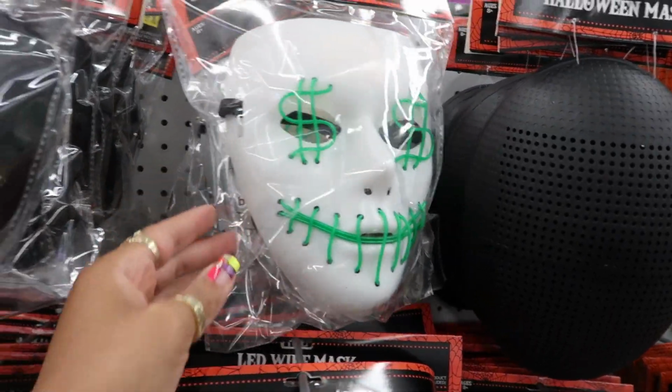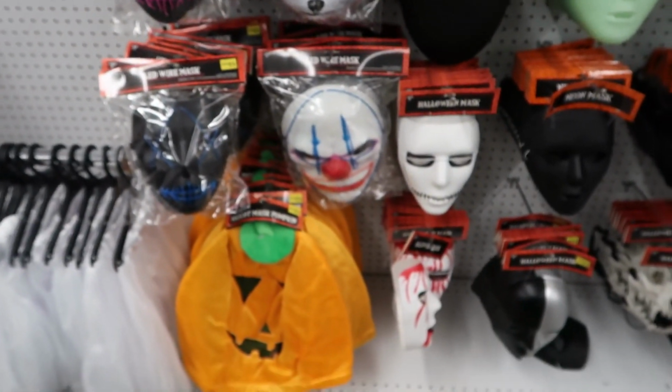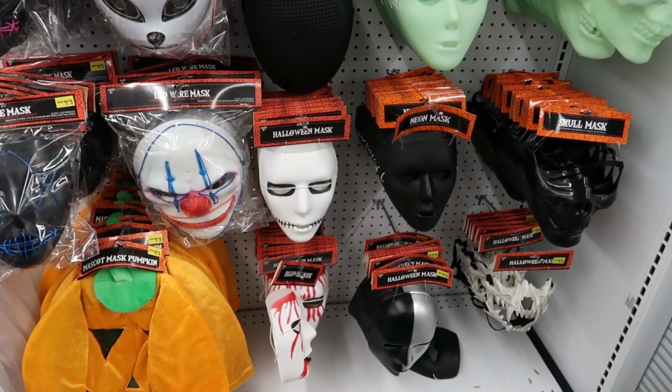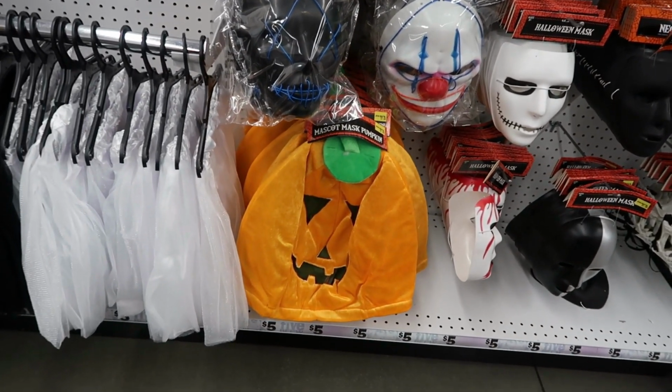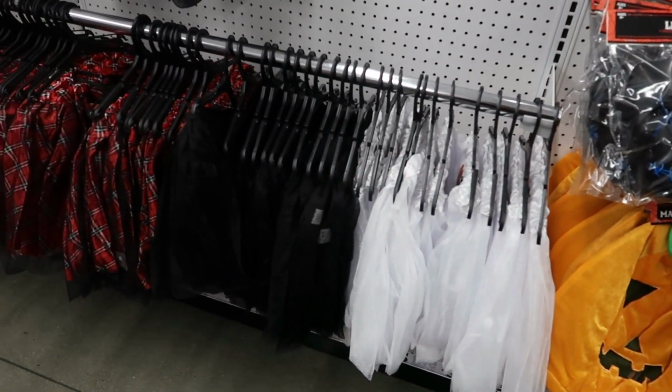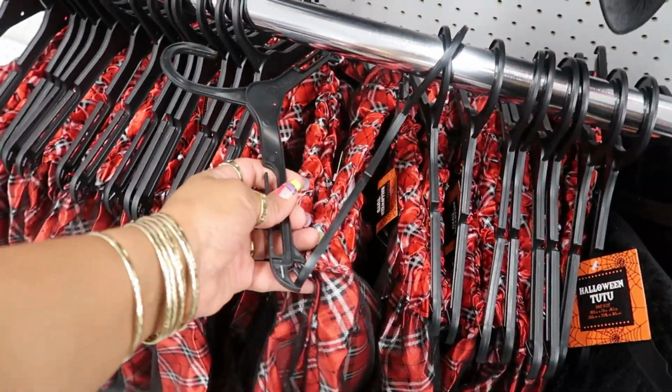Okay, so these, I think the green and the red on those light up. They're like neon lights, if I'm not mistaken. I know I've seen them like that before. And then you got the little pumpkin head down here. And some tutu skirts, and these are adult size. I like the little red and black one.